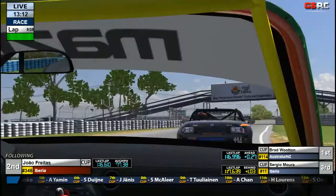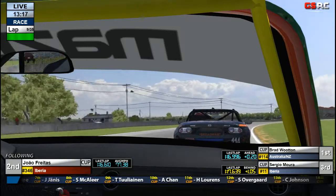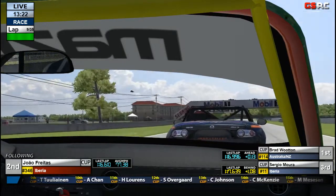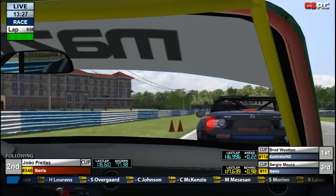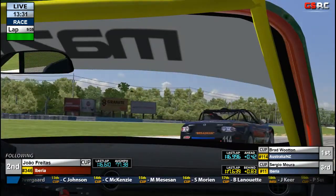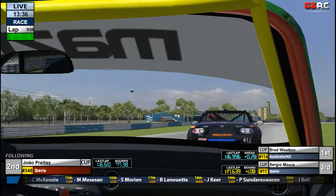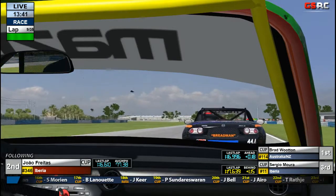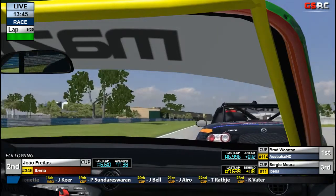Well, there was a battle with Giannis and McAleer. Hang on, just a second there, Bill. We're on board with Freitas. Our director is giving us information, so we'll just stick with this battle for a little while, and we'll come back to you. Freitas looks on the outside, brakes because he would have hit Brad Wooten in the rear. Now that slows him down a little bit, but he gets a very, very good exit from the hairpin, and he's back on the tail of Brad Wooten. So this battle is certainly developing. I'll be watching this battle, and we'll just hear your report there, Bill.